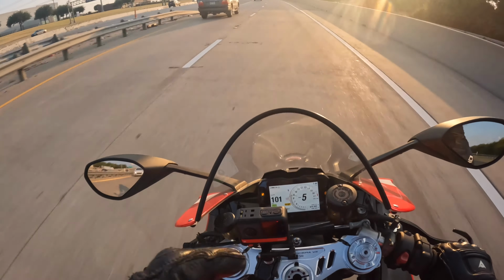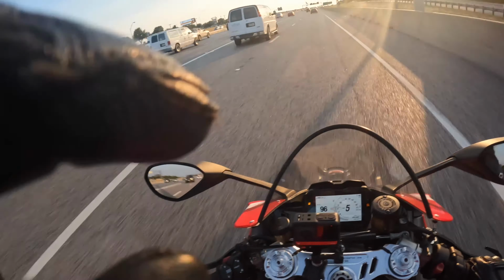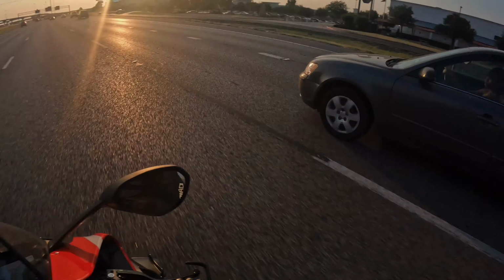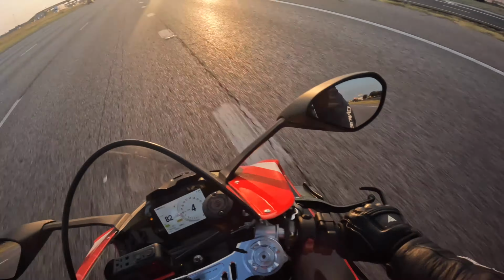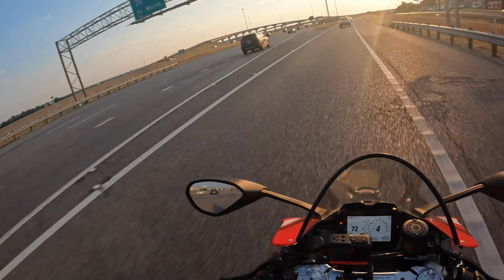It handles great. This bike is brand new, stage 2, I believe. So it's got all the power. It's not restricted. If you told me a month ago that I'd get a chance to ride this boy, I would have told you you're crazy.